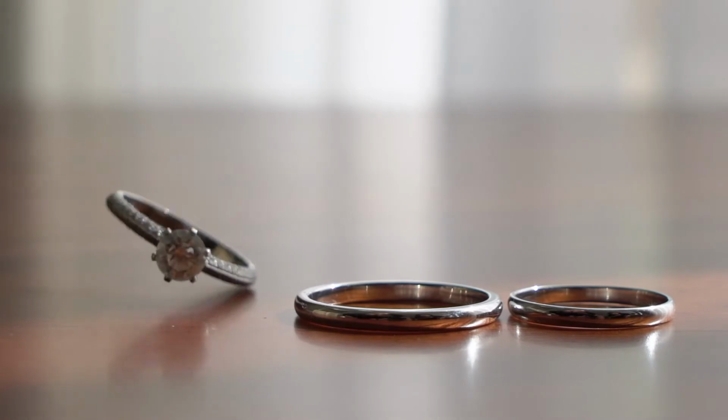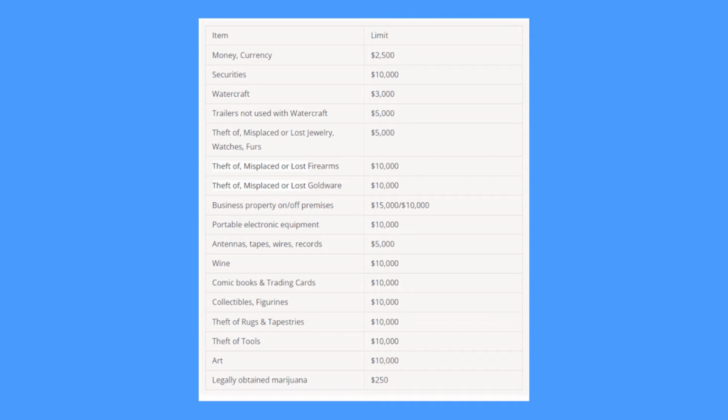Now let's say you have a $20,000 wedding ring and you say, I'm covered. I have $150,000 of personal property coverage. I have a $20,000 ring. It's going to be covered, no problem. That is not the case. Every insurance policy, even HO5 policies, has sublimits. Things like jewelry, guns, collectibles, and coins are only going to be covered up to a certain limit, regardless of what the personal property limit is.